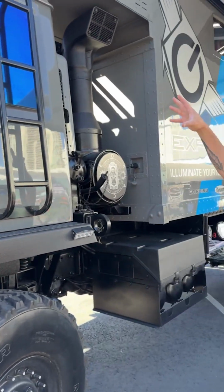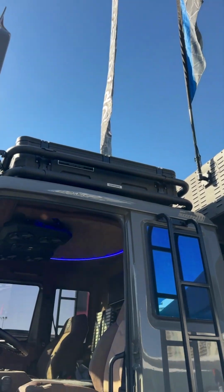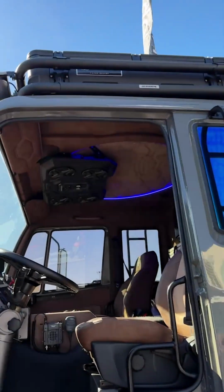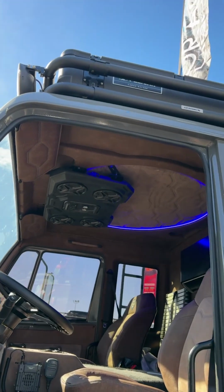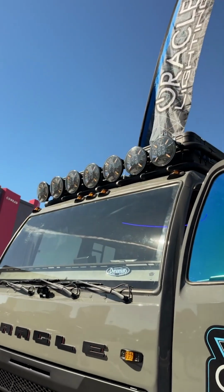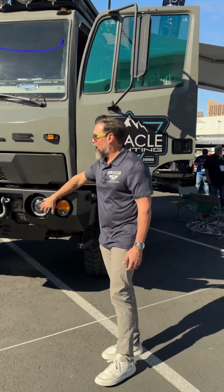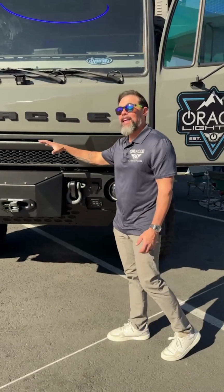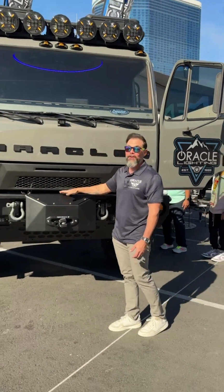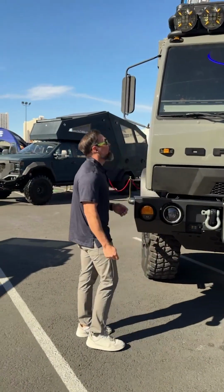We've got the roof rack from Go Rhino up there. That's a SR 500 roof rack. And then we've got 7 of our 9-inch multifunction LED spotlights up there. So at night, we get a ton of visibility off those Oracle lights. And then up front, we've got our Oculus 7-inch headlights. We've got a 18,000-pound super winch to pull this giant truck out of any troublesome circumstances that it gets into. Hopefully we never have to utilize that, but it's there if we need it.